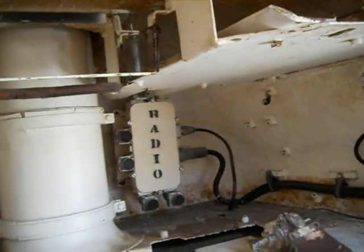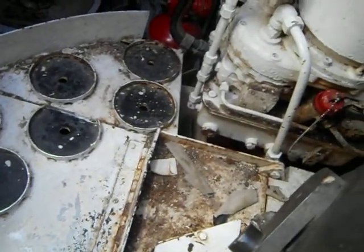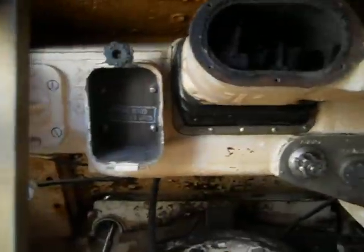Whoa, I hope somebody out there knows what this radio is. I don't know what kind of tank it is, but it's definitely a tank, and it's definitely tight in here. I'll give you a shot of this thing right here. Anybody know what this is all about? Okay, there's a seat over there, and then there was a seat there with the hatch that pops up.